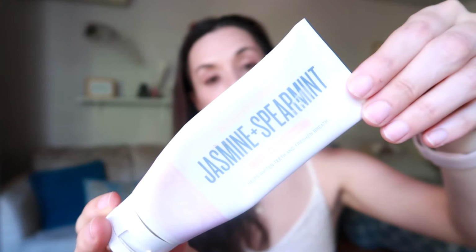You can easily make your own toothpaste. If you search online, there are a variety of toothpaste DIY recipes out there. So I encourage you to try that if you want to go super eco-friendly, or look for a brand that's in a jar. They're like tooth powders. I've used those before. Those work really well. I really just wanted to try this, but I don't feel super attached to this.